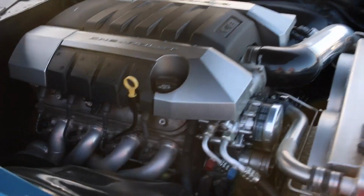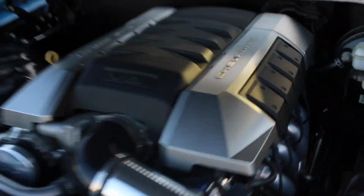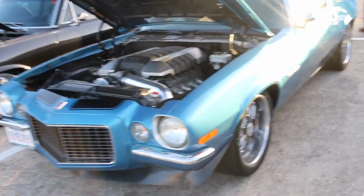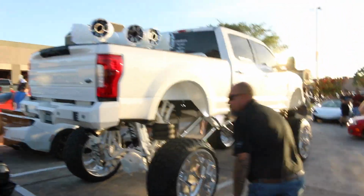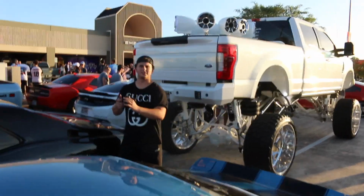So we have a swapped Camaro here. Hey, I'm starting a vlog, dude. Oh, sorry, man. We got a swapped Camaro right here. Looks like it's got a new Chevrolet engine in it. Blue, 70s model. Perfect. Right next to a 69, 68, can't really tell. Upgraded engine for sure. Tinted windows. But look at this. Holy cow. Those are boat speakers up there. This thing is huge. Gage, stand next to that thing.